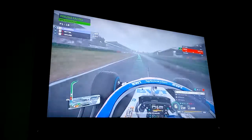With six laps to go, and boy, look at the advantage we got on that restart. That was a beautiful restart for us. Beautiful restart for me, and look at the advantage I got from Vettel.